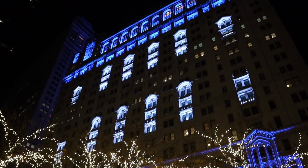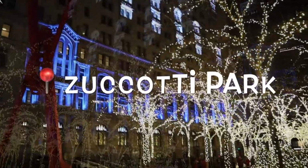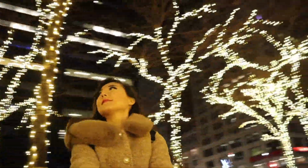Since you are in the downtown financial district, you gotta come here to check out Zuccotti Park. The Christmas light intensity is super awesome!